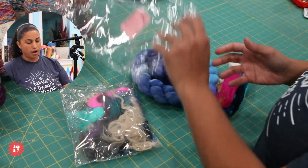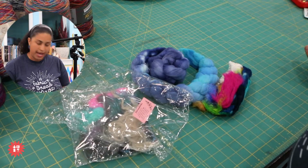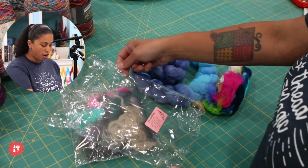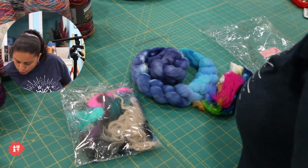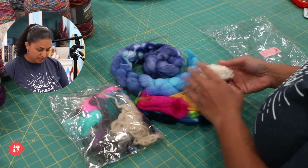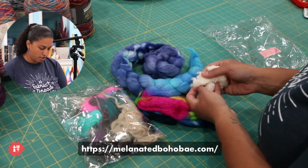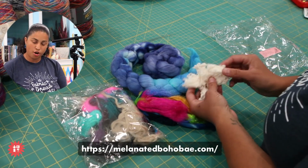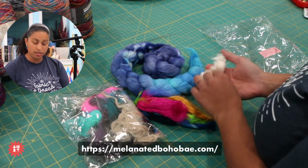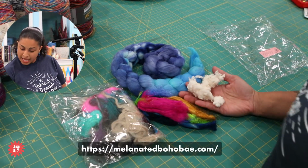This I bought from Melanated Boho Bay, which is her business name. This is her Encanto carding kit. It has merino, bamboo, silk, and some cotton neps. These are the little cotton nep bundles that you just throw in to add some texture when you're carding it up, so that when you spin, you have these little bubbles of amazing cotton goodness popping in your finished yarn. And what else does it have?